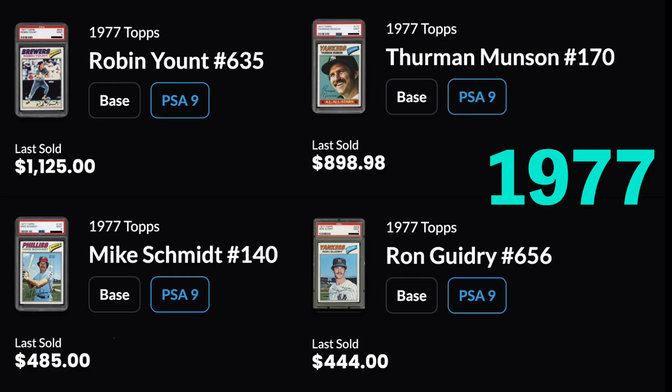Let's get into it. So we've got the Robin Yount card here for $1,100 in a PSA 9. And almost all of these I'm going to go through here today are not rookie cards. It blows my mind. These are more valuable than some of the 76s, the 78s. Like there's something special about 1977. I should probably do some digging into it. So you got Robin Yount for $1,100. You got the Thurman Munson for $900 in a PSA 9.